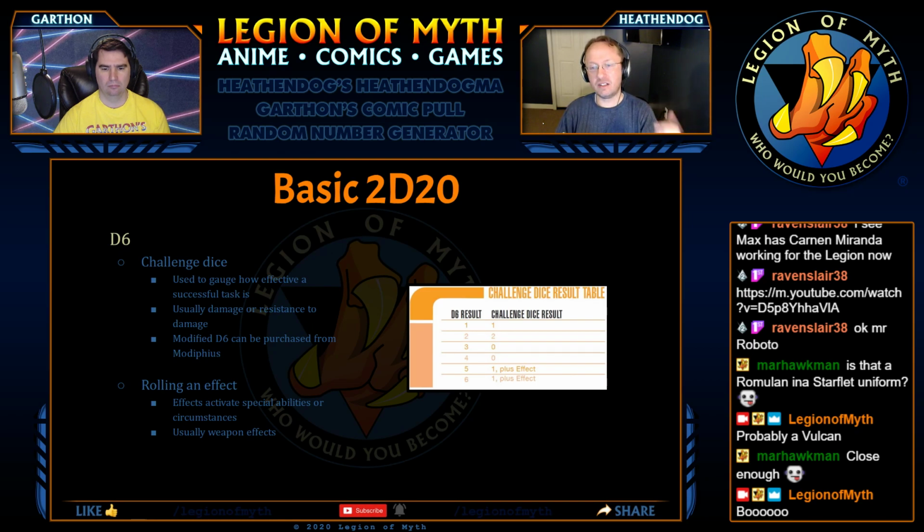So for the 1 and the 2, you get 1 and 2 damage, so that's 3. For the 4, you get nothing, that's a 0. But for the 5, you get 1, so that's 4 damage, plus the effect goes off, the effect of a Starfleet phaser. So not only do you do 4 damage, but the effect goes off as well. And that's basically what the D6 dice are used for. They're used as challenge dice, using the challenge die result to give you the relative strength or weakness of a successful task. Basically, that's it.